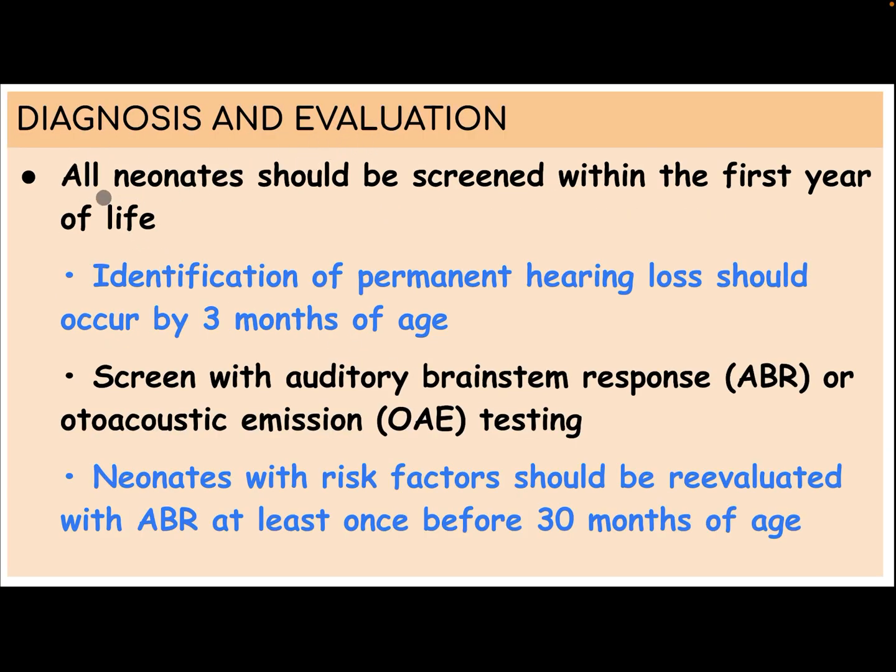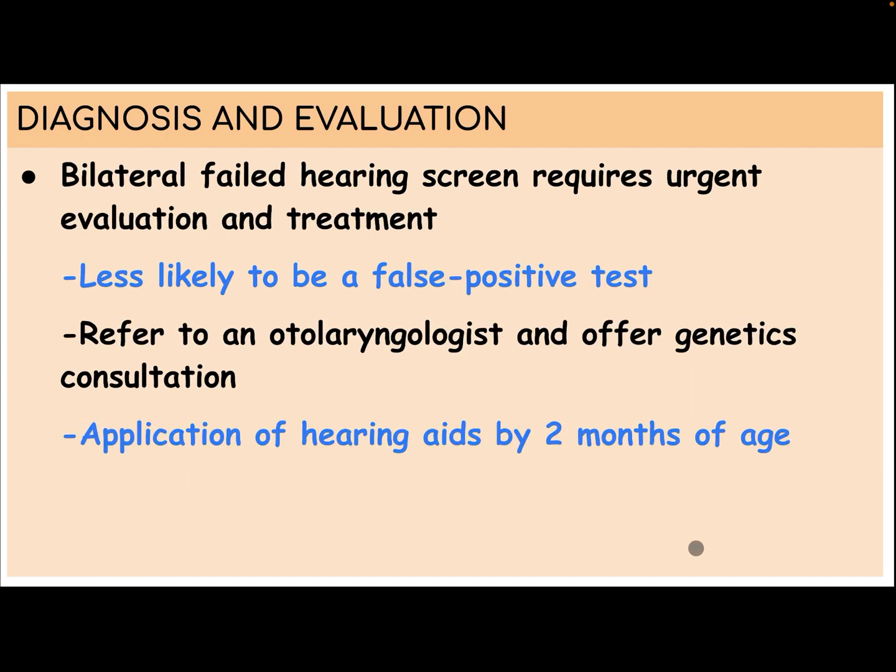Diagnosis and evaluation. All neonates should be screened within the first year of life. Identification of permanent hearing loss should occur by 3 months of age. Screening with the auditory brainstem response or otoacoustic emission test. Neonates with risk factors should be re-evaluated with the auditory brainstem response at least once before 30 months of age.